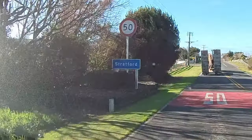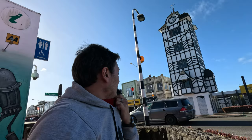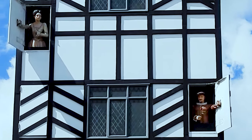Third free point of interest is in the town of Stratford, which is just to the east of Mount Taranaki. There's an odd little curiosity that I wanted to come here and see. So this little artwork behind me is the Glockenspiel clock tower. Or a Glockenspiel, if you will. The Glockenspiel artwork was made by a fella called Nigel Ogle. And four times a day, 10 o'clock, 1 o'clock, 3 o'clock, and 7 o'clock, it plays out the love vows of Romeo and Juliet.